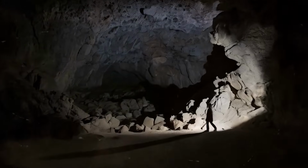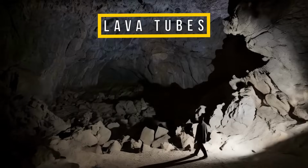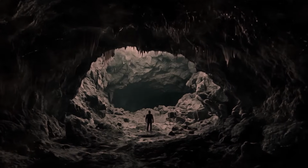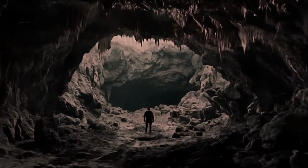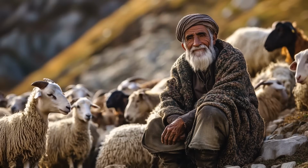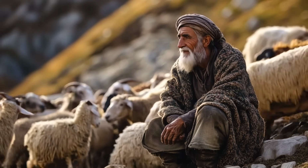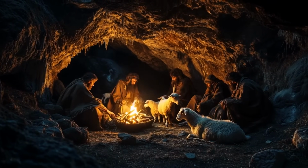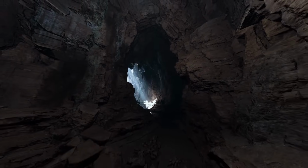Speaking of connective tunnels, scientists were blown away by the discovery of lava tubes in Saudi Arabia. These underground passages form when molten lava cools down. Researchers believe that ancient nomadic groups may have utilized these tunnels to survive the super harsh desert climates. While excavating the tunnels, archaeologists uncovered artifacts, rock art, and skeletal remains. The art and animal bones show that the people who used the tunnels were probably sheep and goat herders. They're still piecing together whether these groups lived in the tunnels for extended periods or just used them as temporary shelters.